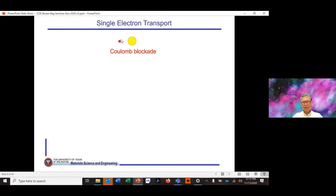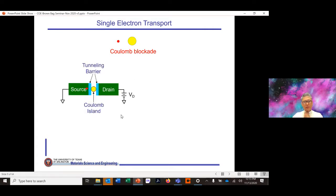We have a Coulomb blockade, so there is some energy barrier so that we cannot easily add single electrons to this metal island. So we can make a circuit out of this. This one is made of a very small metal sphere, at least 10 nanometers or below, and we call this the Coulomb island. We have one electrode we call the source, and the other electrode we call the drain. And we apply some voltage bias. And we make a very thin layer, which we call the tunneling barrier, about 1 or 2 nanometers thin, very, very small.